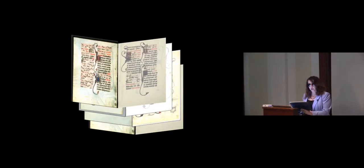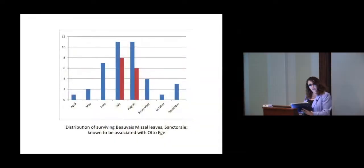Combining the presence of catchwords with the assumption of a quaternion structure and clues in the Sotheby's description, I've been able to reconstruct one whole and several partial quires, as well as hypothesize the original structure of the manuscript. This means that I can start virtually reconstructing conjoint bifolia like these. It is in July and August of the Sanctorale, the section known to have been closely associated with Egge, where I've had the most success piecing quires back together.